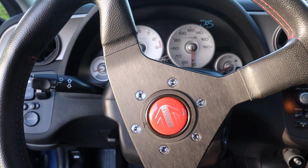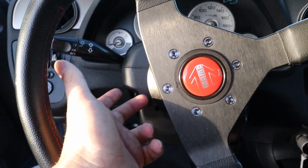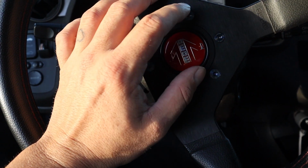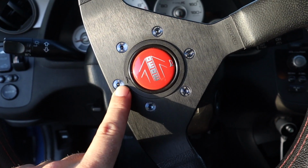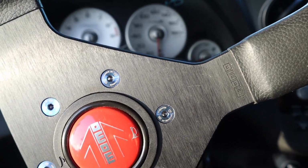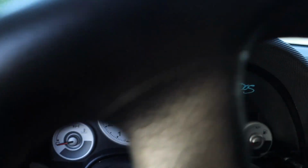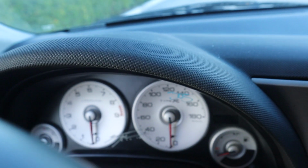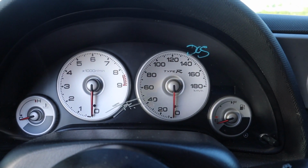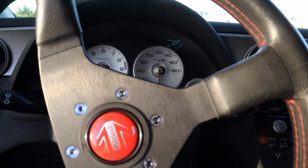When it comes to interior, guys, I am running a few things. I am running the quick release NRG, the new version, and I am running the Momo steering wheel with the horn button in a blue color, kind of a Spoon blue, though they're not really Spoon, but this is that blue color. I am running a DC5 Type R cluster. Let me see if we can see it here. And I do have it signed by the Spoon man himself. There it is. This is the DC5 Type R cluster, signed by the Spoon man himself.